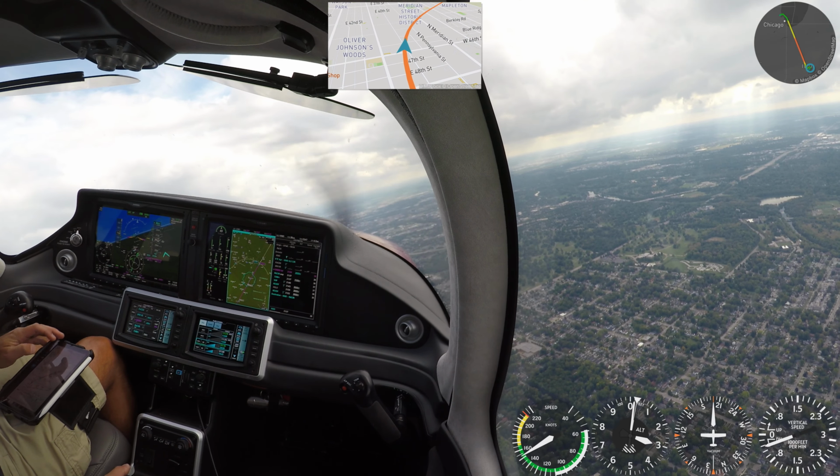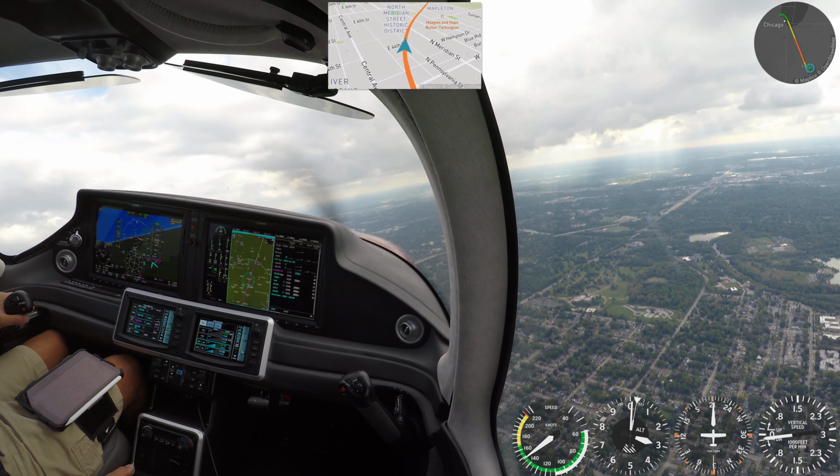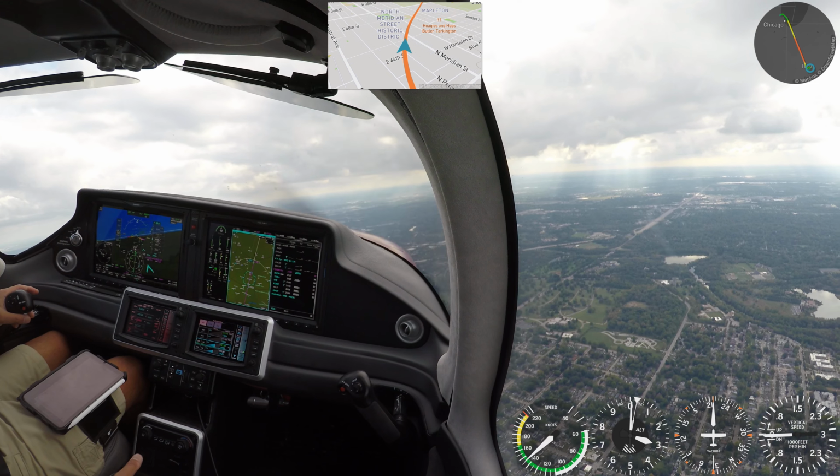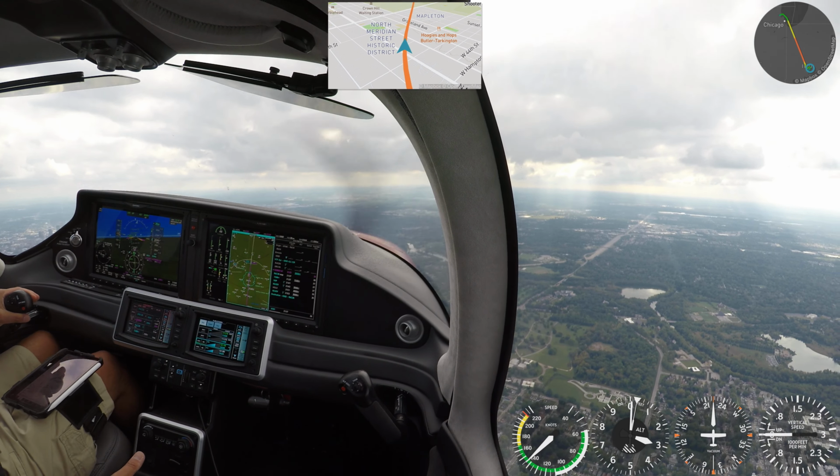ILS 23 right. And Cirrus 4 Papa Tango, looks like I gave you a little bit of a late turn. Turn right heading 250 to intercept, still cleared for the ILS runway 23 right approach. All right, we'll correct with 250, still cleared for the ILS 23 right approach, Papa Tango.